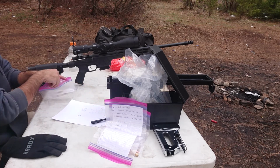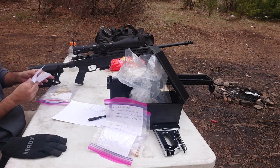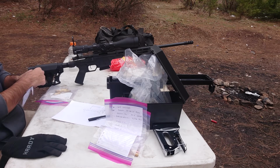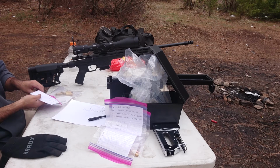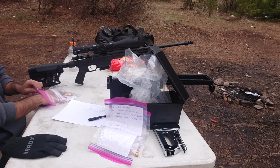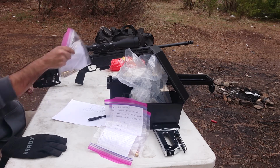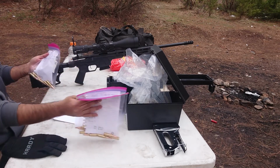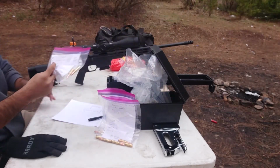How encouraging. This is really fun because now I feel a lot more confident in my equipment and a lot more confident in my ability to use the Gordon's tool to come up with a load that I couldn't find anywhere else online. So I just came up with it through the tool, and it's working out fine. I'm going to move up now to 26.2 grains.